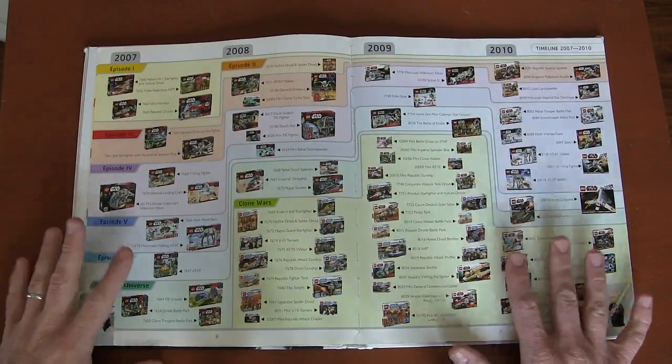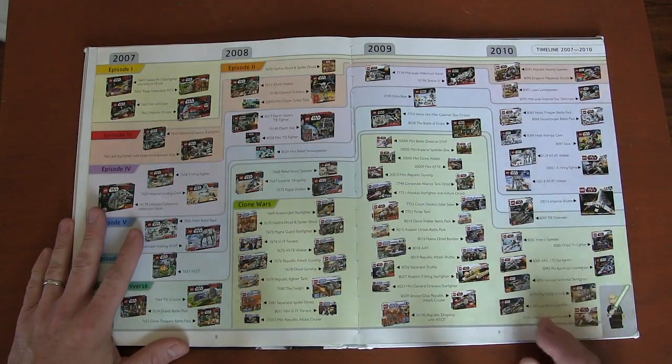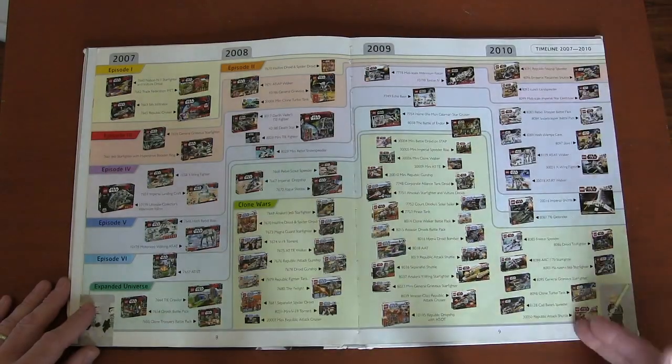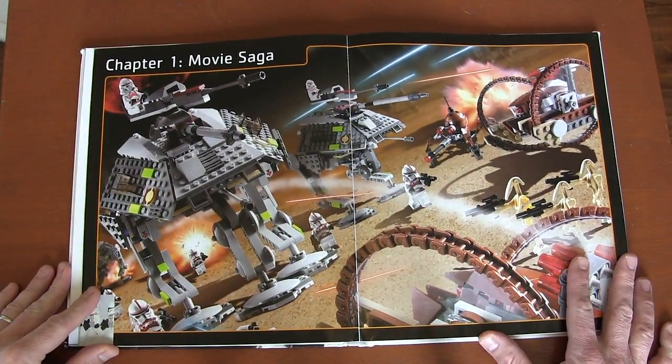Now, even though the book says first published in 2009, you're going to notice a 2010 set list here, and that's probably because Lego thinks about these sets years in advance. So they probably knew they were going to release these before they published the book. And then chapter 1 is the movie saga.